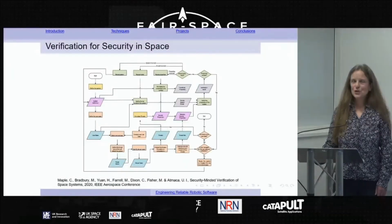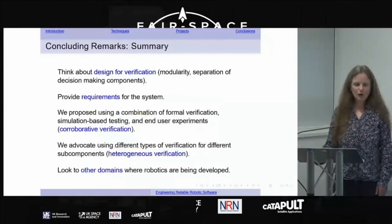Last, which leads into Carsten's talk, we've worked with the University of Warwick on combining verification with security, trying to create models that work for both of them. And this was an autonomous docking scenario. And I'll conclude, and then I don't have to come back after Carsten.